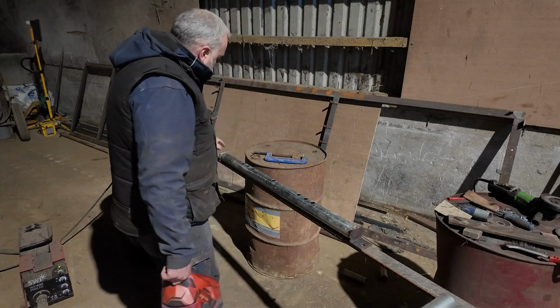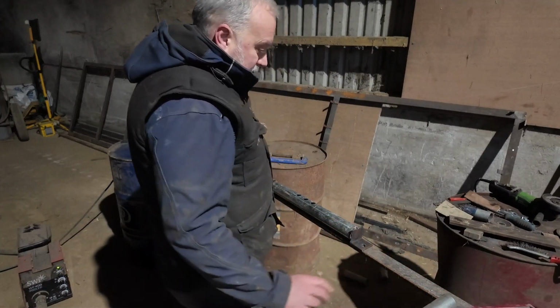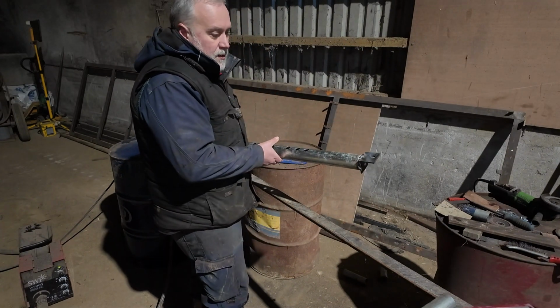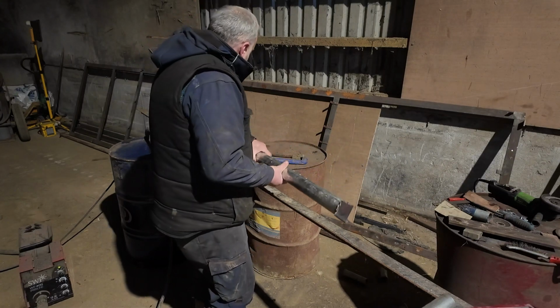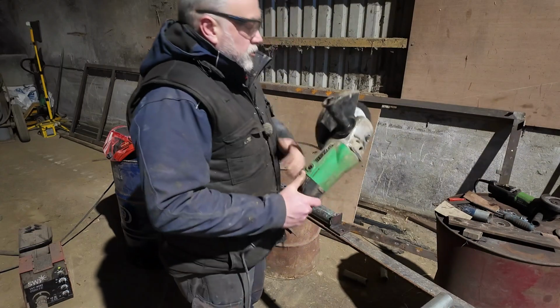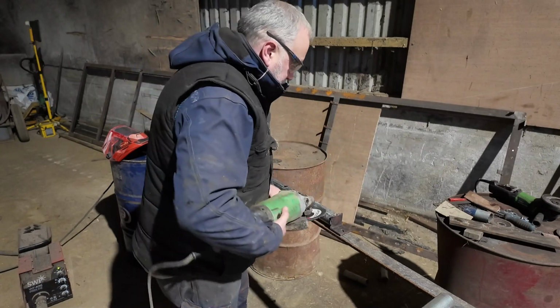So yeah, we just get these edges fettled off a bit here, take the sharp edges off them and that. It's not going to be super critical about hanging them, because they're going to be up high. But look, just for the look of it there, I'll round them off and get it straightened up a bit. I'm just using a flap disc on this now. This one has gone fairly worn, but it'll do this job anyhow.